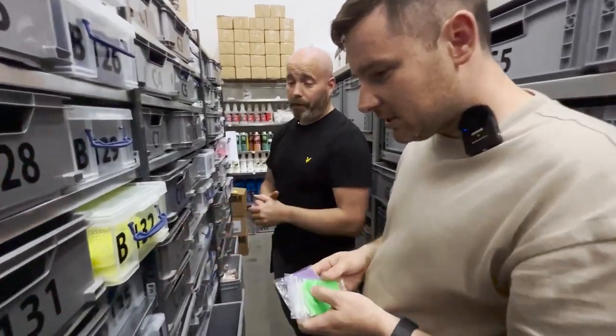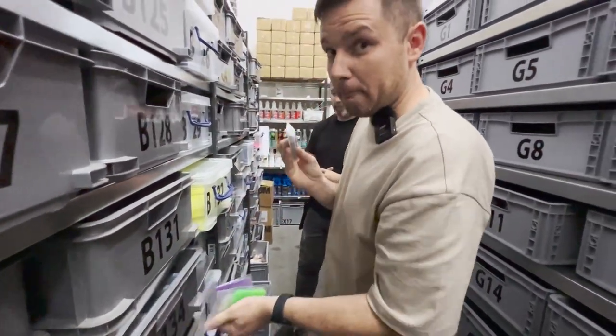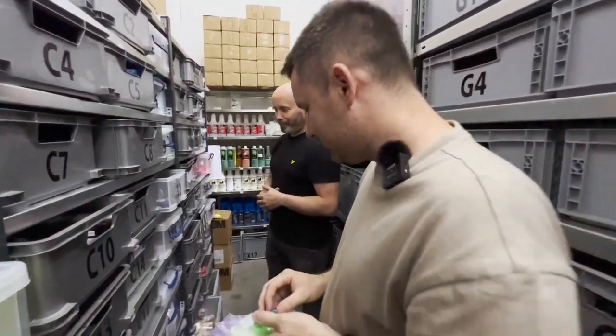This one is very popular. That's the most popular one. So I will keep one box with me. I'll pay for that very rapidly later.